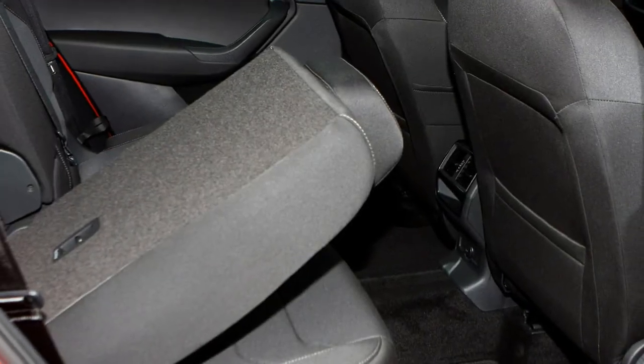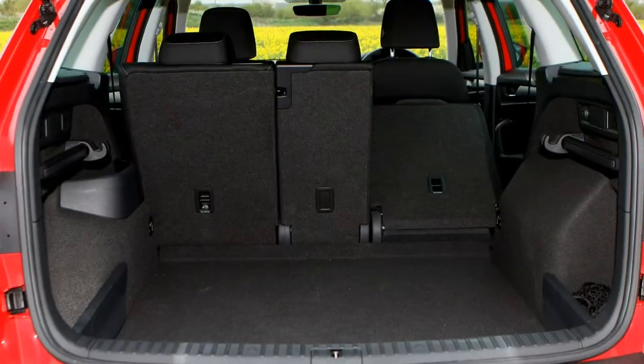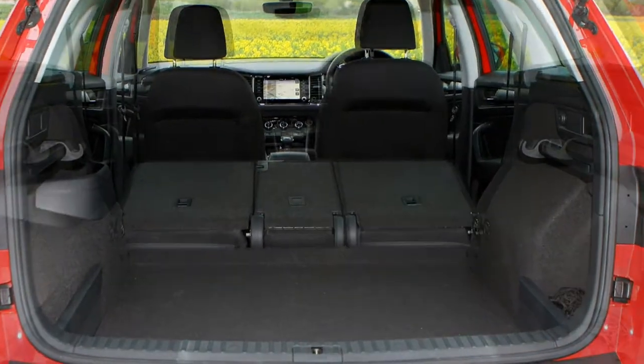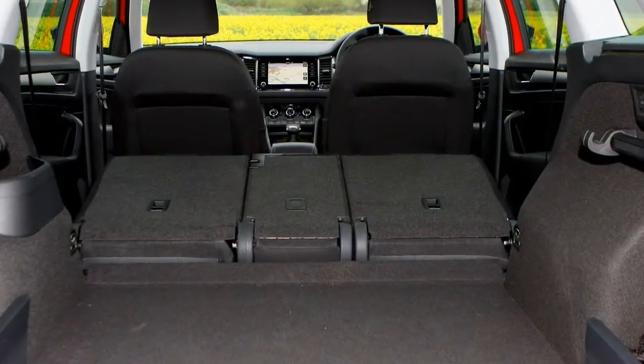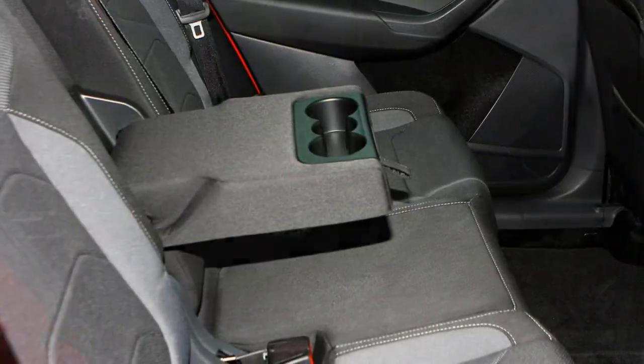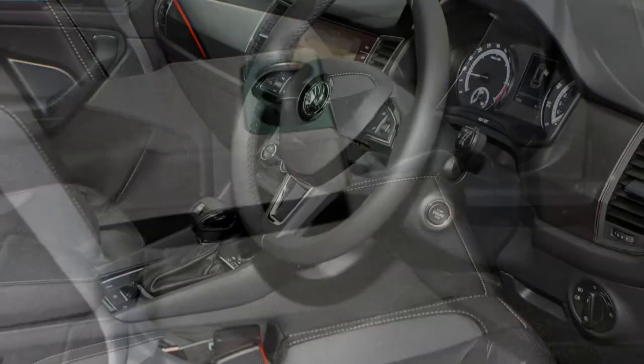The view from the driver's seat is also good, making it an easy vehicle to place on the road, though the absence of any parking sensors on the base model makes it unnecessarily difficult to park compared with rivals. All other models feature at least rear parking sensors.